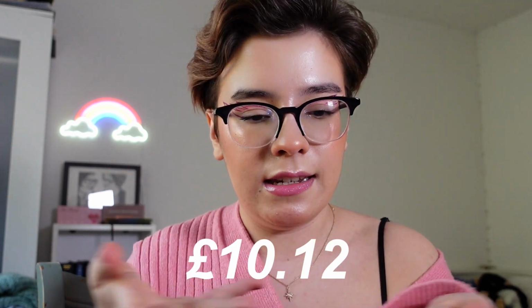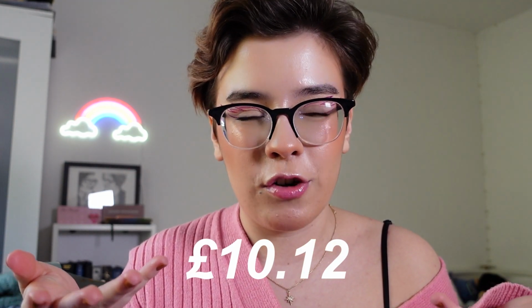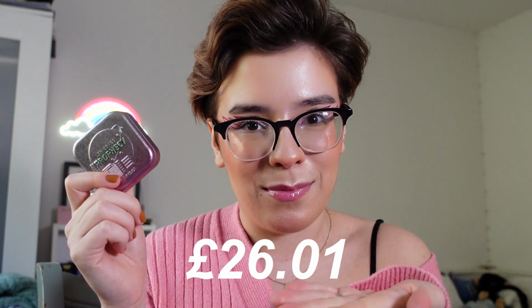All of the highlighters retail for 14 US dollars each, and this is the amount in pounds. I don't remember off the top of my head. However, Prophecy is the only highlighter that is a different price. This is actually a lot more expensive. It's 36 US dollars, and this is the price in pounds down here. However, when we talk about this one, you will see how unique it is. I personally think it is worth that full price. I mean, this is the one that I bought with my own money. But yes, let's get on into the swatches and talk about the formulas.